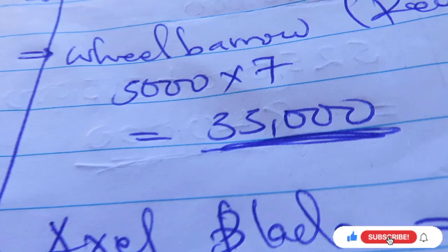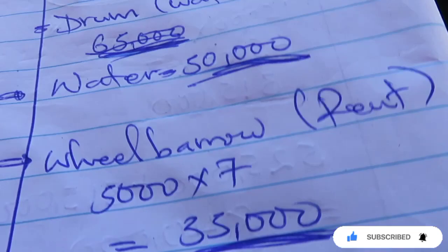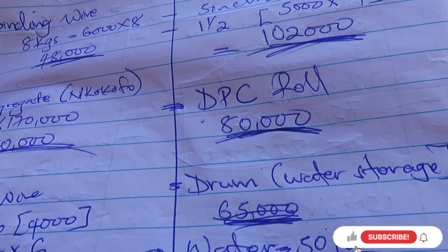If you're to buy a new wheelbarrow, you need at least 190,000 shillings. At least. That's a lot of money. That money you can divert to do other things, by renting that wheelbarrow. People have them in the village. Then, pangas, pickaxes.